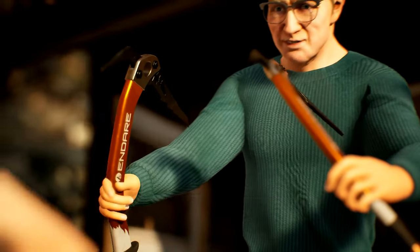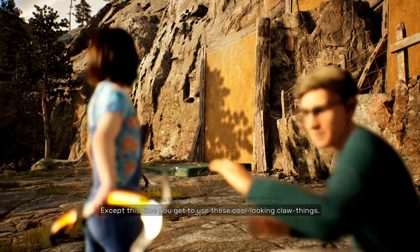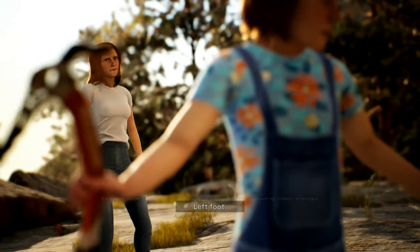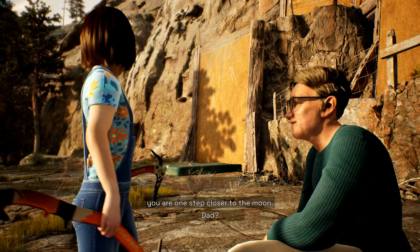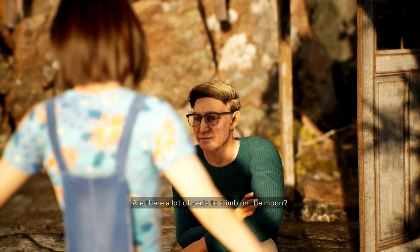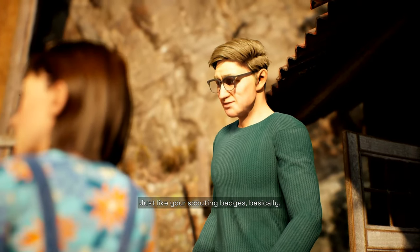Final checks to commence mission. So, this is like the climbing wall at home. Except this time, you get to use these cool-looking claw things. If you make it to the top of the cork wall, you are one step closer to the moon. Dad? Yeah? Are there a lot of walls to climb on the moon? No. But to get to the moon, you need a badge. Just like your scouting badges, basically.